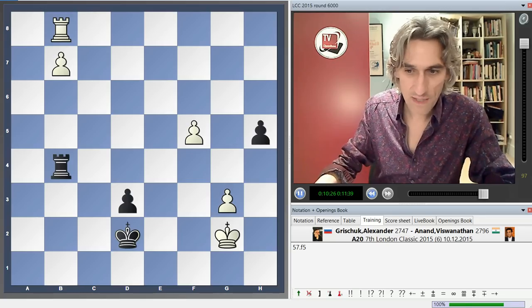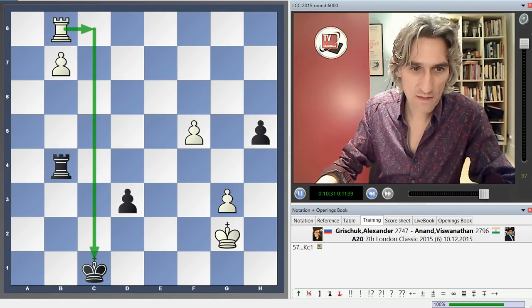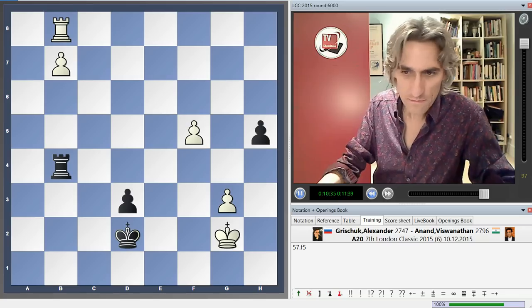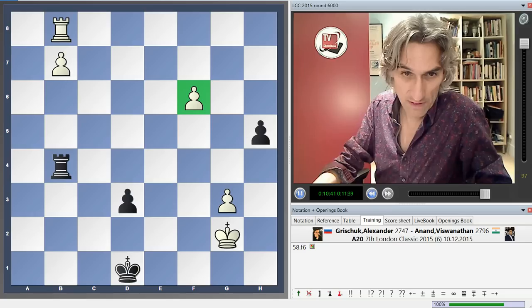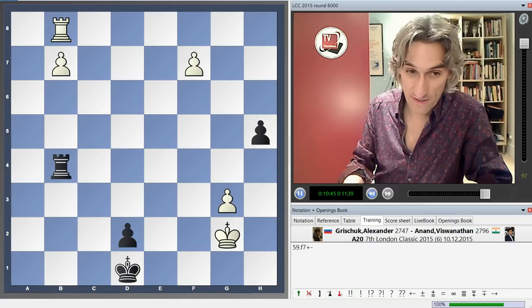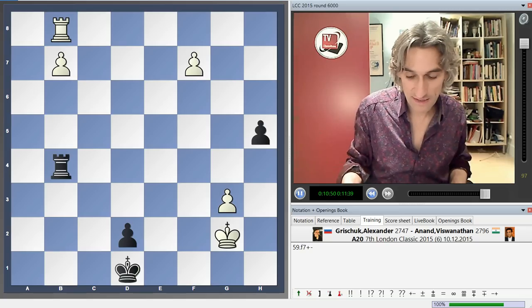Remember, if the king steps to the side, then you could always give a check and queen. I mean, black's king can shuffle down the board, but it's too slow. This f-pawn is rolling down the board. And here, white wins the race. So as I said, fine margins deciding these games.